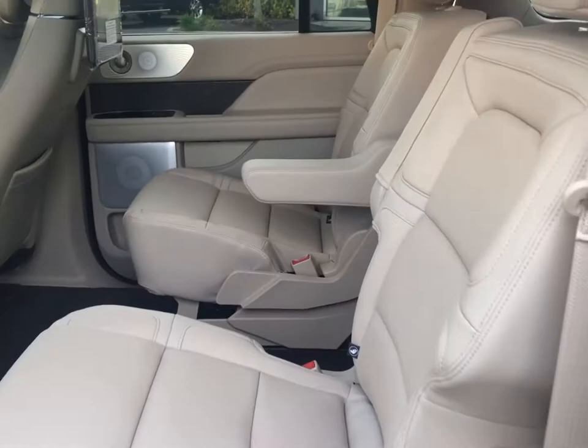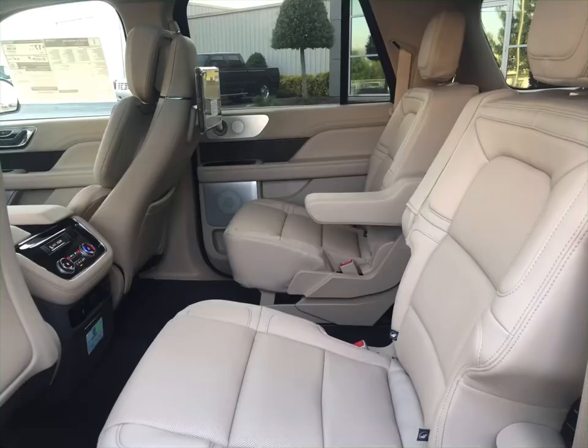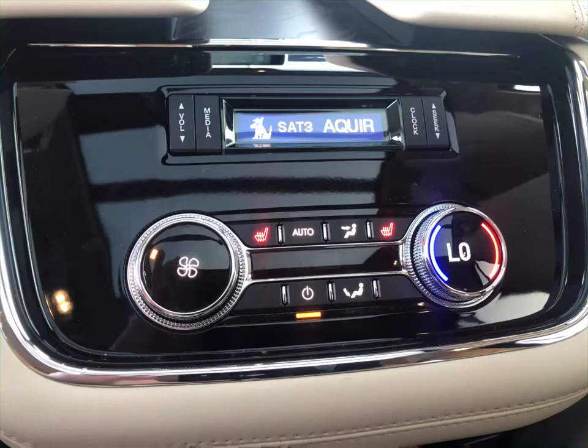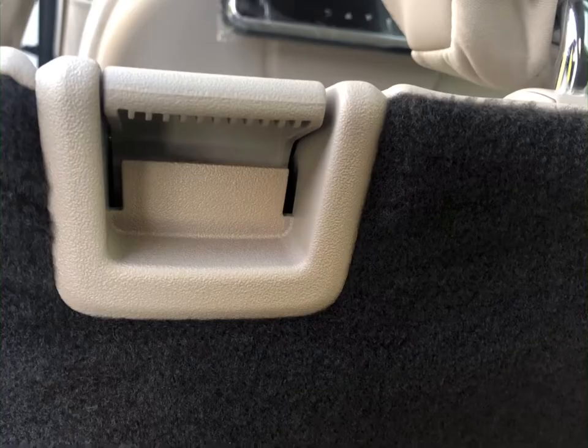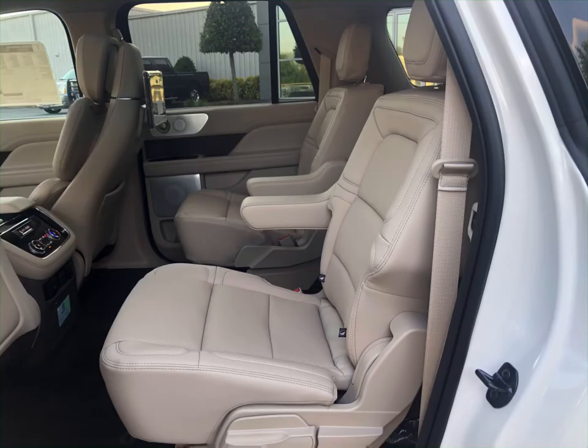The second row has heated seats. That button right there is what makes the seat work. There's your heated second row seats with your own controls if you're sitting in the second row. That's how you get out if you're in the third row. Boom, it pops right open, lets you out, or you can just walk through the middle.